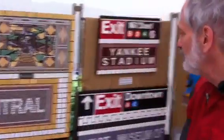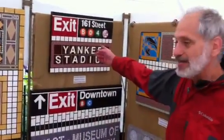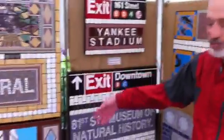And you can see from the paintings, there's Yankee Stadium, there's Grand Central, Brooklyn Bridge, and most of them are done on commission. People order different stations, different sizes, different ads, and it's a pretty successful business.